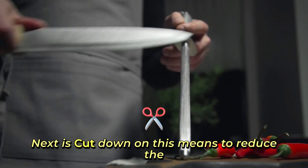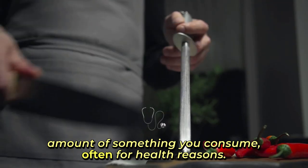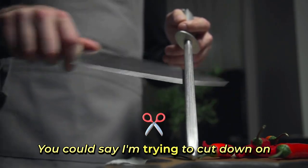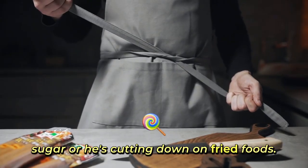Next is cut down on. This means to reduce the amount of something you consume, often for health reasons. You could say, I'm trying to cut down on sugar, or he's cutting down on fried foods.